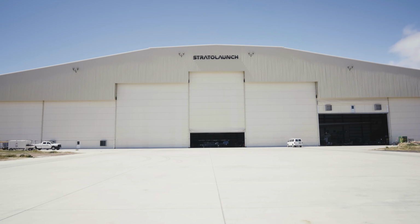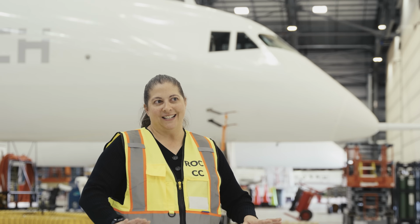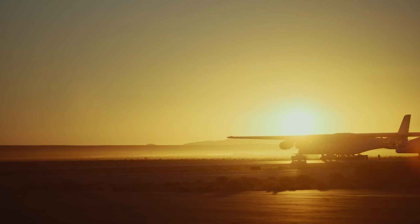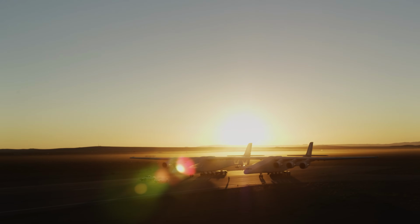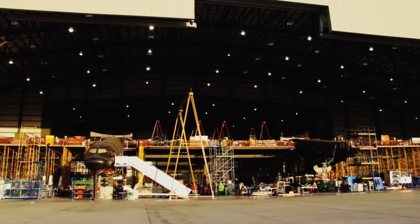The pad was kind of built for the size of Roc, and we kind of realized right away it was going to be kind of difficult to tow. Instead of using like one tug that steers to control the movement of the airplane, we have 2 tugs, and they steer by speeding up or slowing down. The very first time it rolled out, it was just an amazing experience.